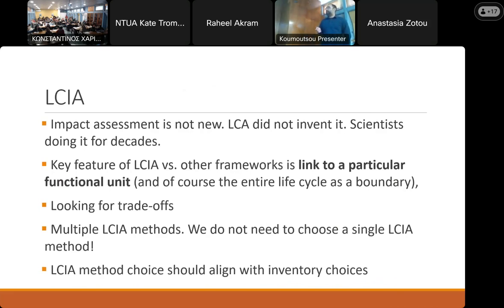Important to learn that LCIA is not new. We did not invent it. Scientists have been doing it for decades. Key features of LCIA versus other frameworks is that we link everything to a particular function or to a particular product. LCIA gives us the opportunity to see how the trade-offs are going. Maybe we have calculated many environmental impacts, so we need to see if one impact increases, what is going on with the other impacts.